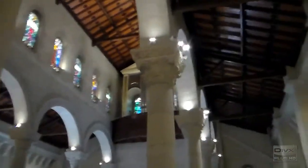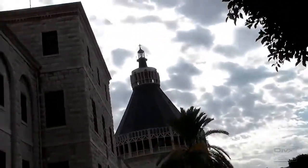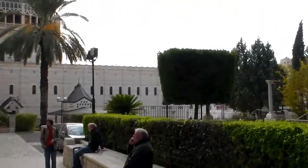I cannot talk a lot because it's waiting outside to be silent when you get inside here. I really love the interior of this church. The church of Saint Joseph. We're already outside the church of Saint Joseph. And yeah.